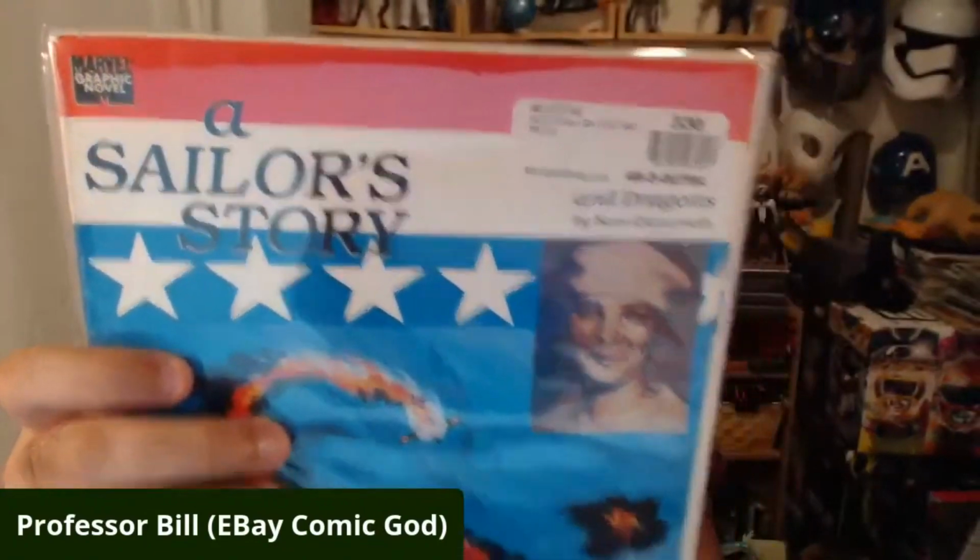Okay, let me open up these Marvel graphic novels first because I am so madly in love with Marvel graphic novels. Okay, got two of them. So one, Sailor Stories, Serpents and Dragons, I forget exactly what it is. You might think to yourself, well, Professor, I remember a video where you already got this. No, I got part one. This is technically part two, the second Sailor story, still a Marvel graphic novel.